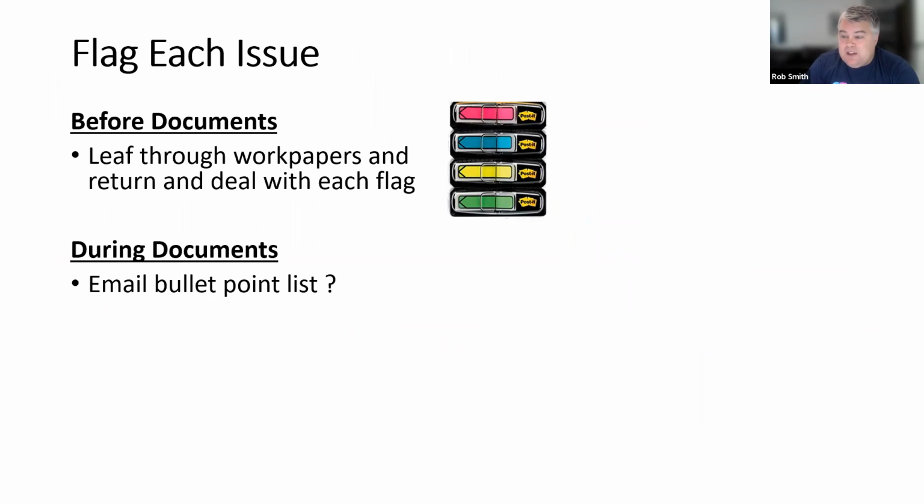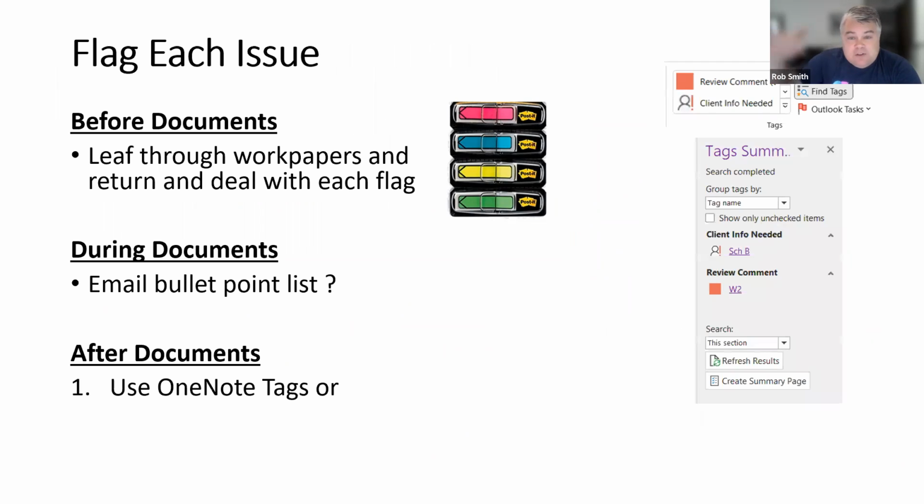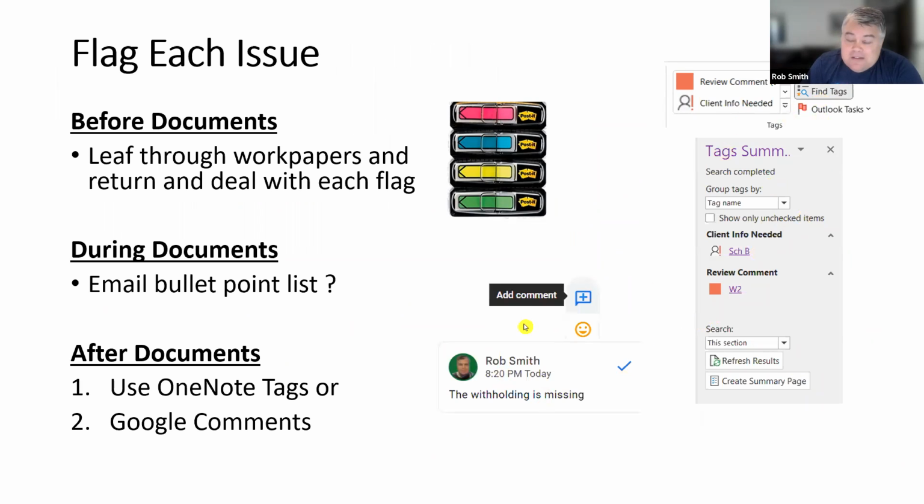Also, make sure you're flagging each issue. Okay. We used to have those little flags. You can basically do this in OneNote or in Google by using either tags or comments. So make sure you're flagging each issue so you can just go in there and search for them and immediately find everything. And OneNote and Google handle these beautifully. So you're not overlooking something. You're not sending in emails saying, here's 10 things that are wrong, and then where in the heck are they? Well, guess what? You can electronically flag everything so the person goes right to where they need to go. Okay. So do you have a flag that notates every issue that needs to be dealt with?